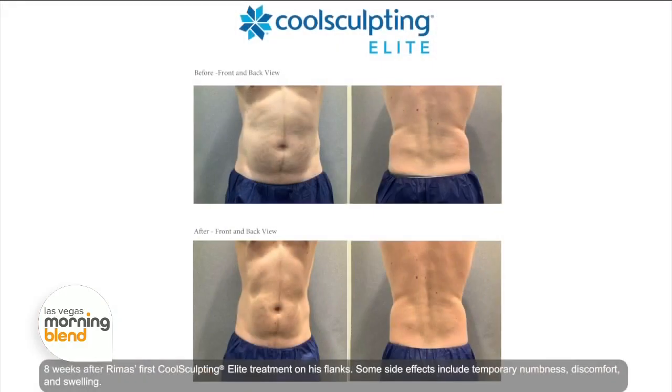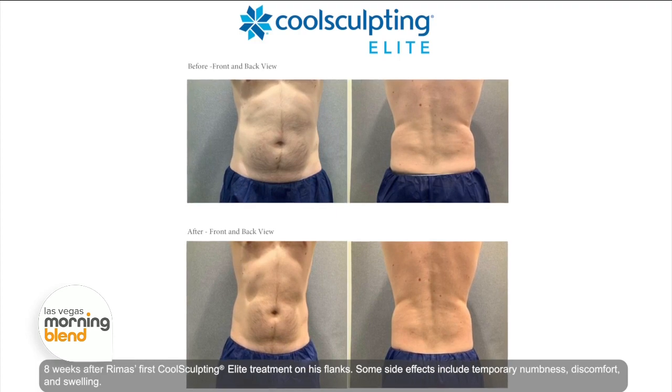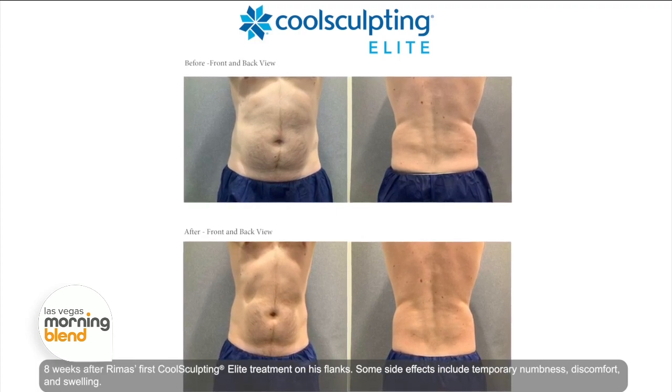A common question we get is how many sessions someone's going to need with CoolSculpting Elite. Usually I tell my patients to expect about 2 sessions, separated about 6 to 8 weeks apart. But it really depends on how many areas we're going to treat, and you should really work with your licensed healthcare professional to come up with a tailored plan for you.